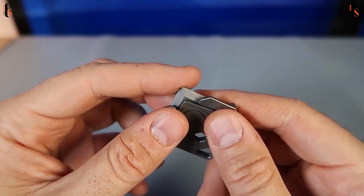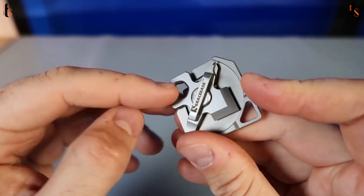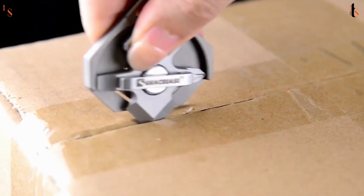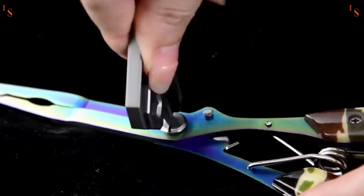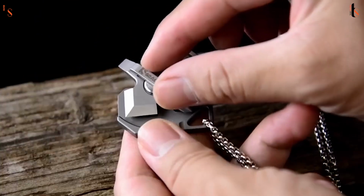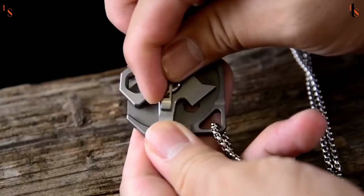Crafted from titanium alloy with a steel blade, it offers exceptional strength, corrosion resistance, and lightweight portability. Perfect as an outdoor multifunction tool, it handles everything from opening express cartons to quick household fixes. Its rotatable multi-purpose screwdriver ensures versatility, while the elegant metal finish makes it both practical and stylish. Whether at home or on an adventure, this compact tool is your reliable partner.